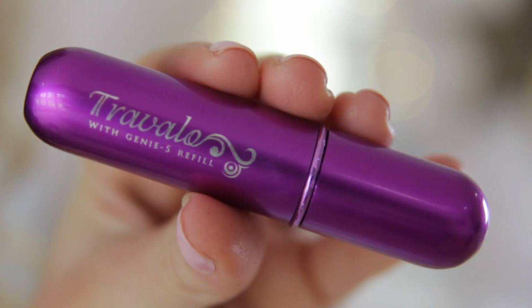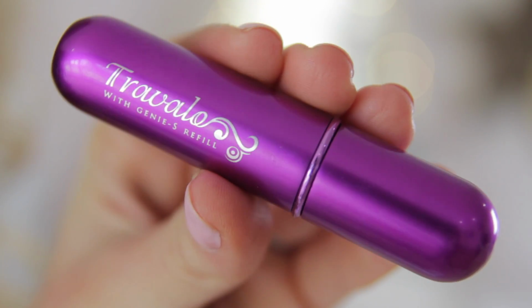And then also a Travelo, which I've spoken about in my Festival Essentials video a couple of weeks ago, and I actually really love these. They seem like such a retro thing, but basically you fill them up with your favourite perfume and it means you don't have to lug around your full glass bottle of perfume. Or it also means if you have a few of these, you can take a few scents and it doesn't really weigh your hand luggage down.